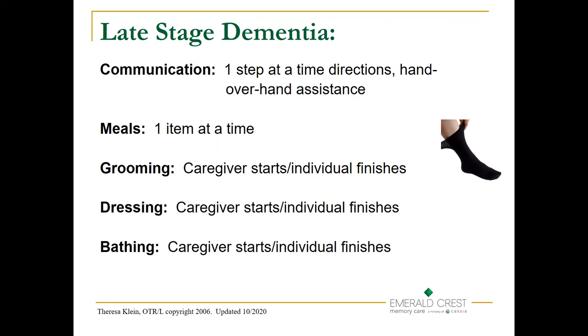So for communication, we're going to have to keep our directions simple and provide more hands-on assistance. One of the techniques that we'll train on is using hand-over-hand assistance, using your body to help them understand how to do a task of sorts. But communication is much simpler at this stage.